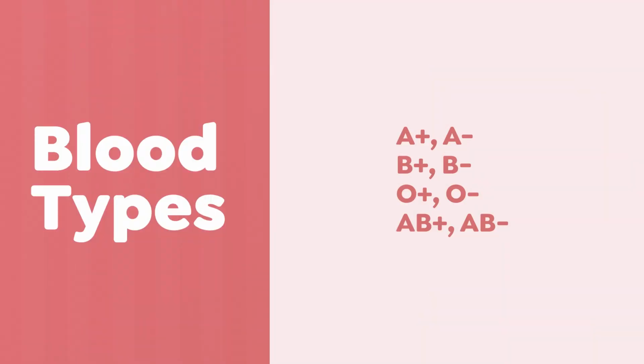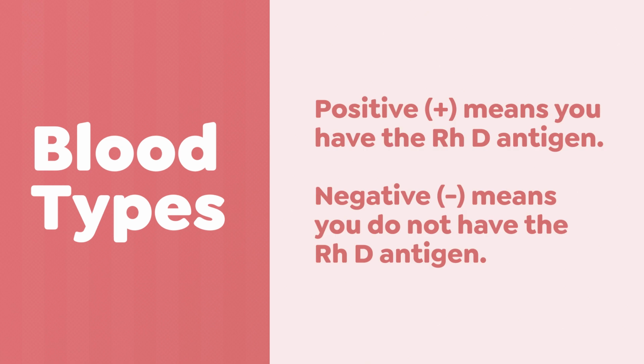First, we have ABO blood groups, type O, type A, type B, and type AB. Beyond that, in almost every case, that is followed by a positive or a negative, as in, my blood type is A negative, or O positive. This notes whether you have the RhD antigen. If you do, you're positive. If you don't, you're negative. While the majority of people have the antigen, a small group do not.